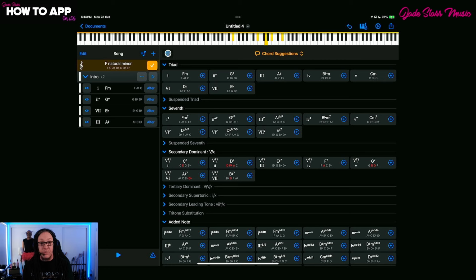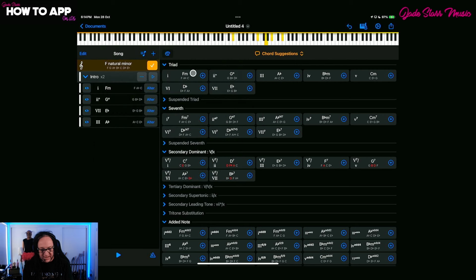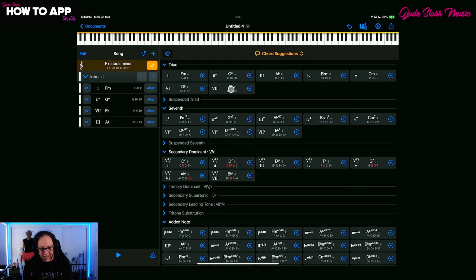And let's talk about this little palette up here. This thing's really, really cool. So this is a modifier. So you can take anything that's in this palette here and modify it. And just for example, let's come in here. We're going to make sure we click this E. I want to come in here and modify this, and I want to bring the octave down one. So now when I play this, that sounds better.